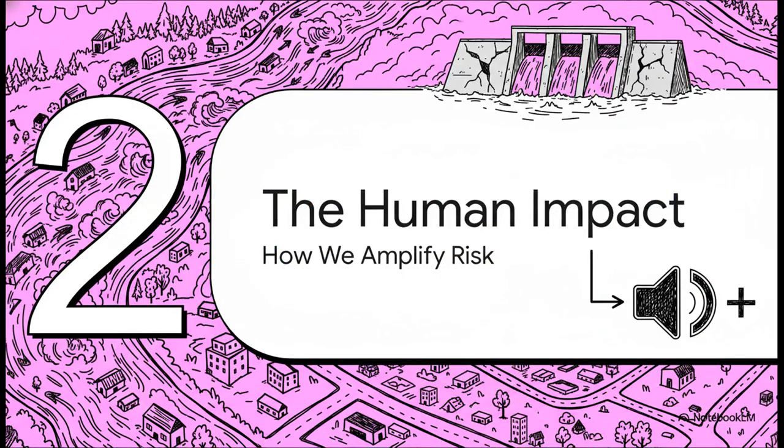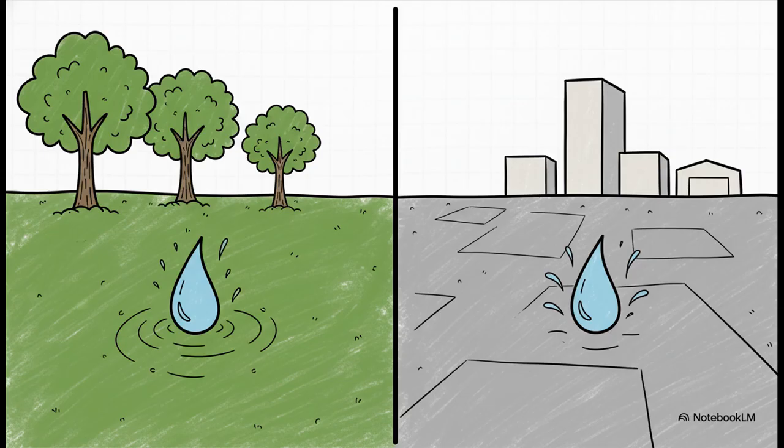Okay, so we've seen what nature does on its own. Now, let's add us to the mix. This is where we see how our own actions can take these natural processes and just turn up the volume, seriously amplifying the flood risk that's already there. And one of the biggest ways we do this is through urbanization. Every time we build a city, we're essentially paving over those amazing natural sponges we talked about. We replace the soft soil and forest floors with concrete, asphalt, and rooftops, all things that are completely impermeable.